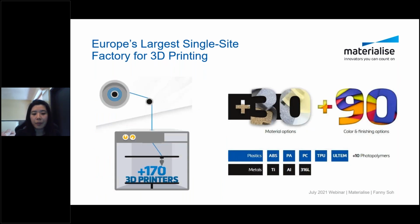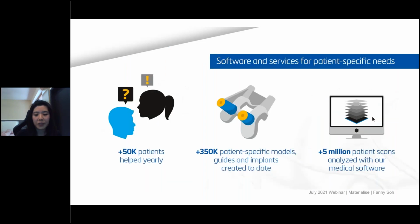As an open software platform for 3D printing, we link all kinds of applications to all kinds of technologies. And this is made possible alongside our printing partners like EOS. The manufacturing arm now constitutes Europe's largest single-site factory for 3D printing. And also here is our star for today, the TPU material. As for Materialise Medical, and being a part of it myself, it includes both software and manufacturing made applicable in the medical field.